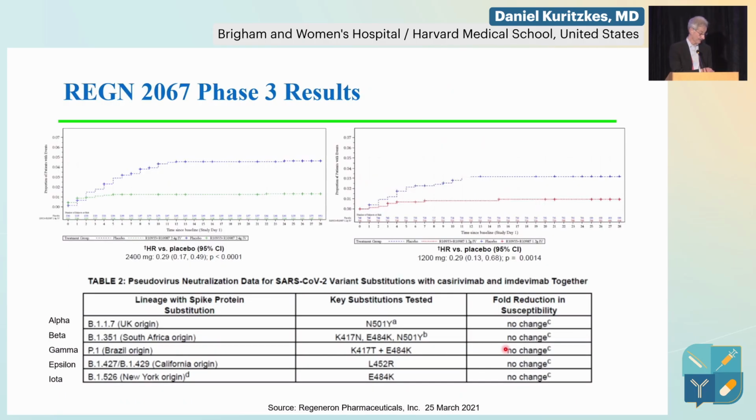There was also the development of casirivimab and imdevimab by Regeneron, and here again showing the ability of the antibodies to significantly reduce the rate of hospitalization or emergency room visits by people with symptomatic COVID-19 who receive these antibodies in the outpatient setting. And the casirivimab and imdevimab had retained activity against this whole range of viruses to which the first generation antibodies, bamlanivimab and etesivimab, became resistant. But this is all in a matter of months.